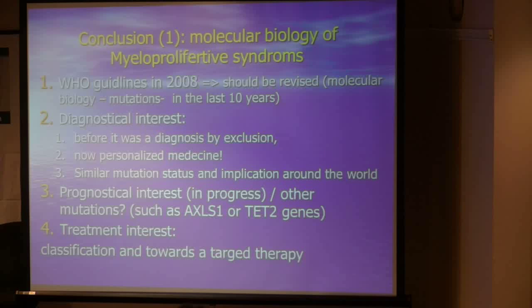So our conclusion is that the WHO guidelines were written in 2008, and they should be revised because we discovered these mutations since then. Diagnostic tests before were only an exclusion diagnosis, because we didn't know the mutations. Now we can speak about personalized medicine, and the physician can apply a better treatment for each patient. We also find similar mutations and implications around the world, meaning that the studies from China or Asia are comparable to the ones from Africa, Europe or the States, exactly the same.